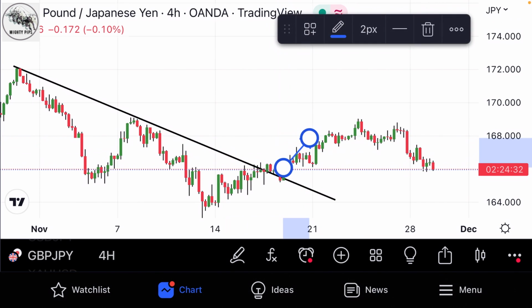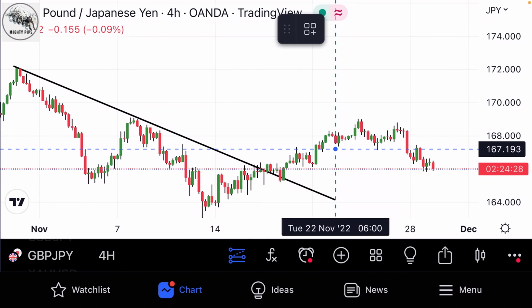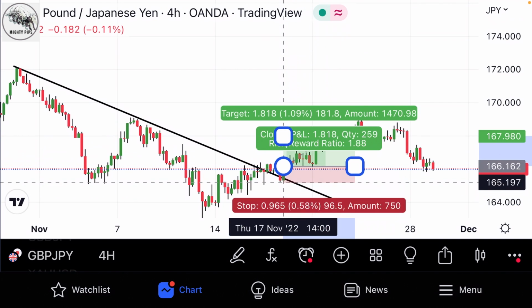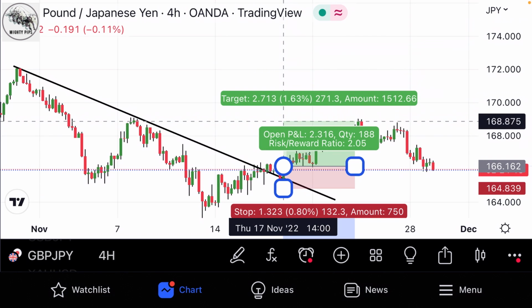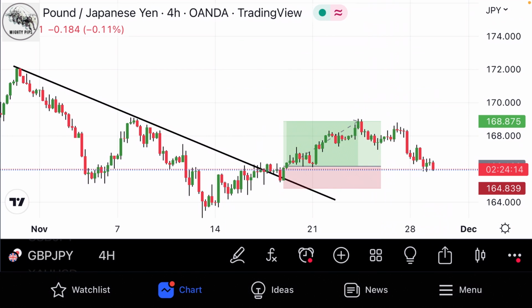Let's get a long position. Take a long position right there. Your stop loss goes just below the trend line, and target a 1 to 2. You can see that the 1 to 2 risk to reward ratio was achieved.